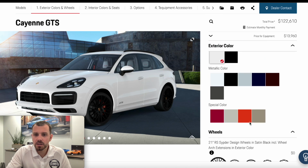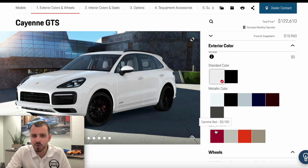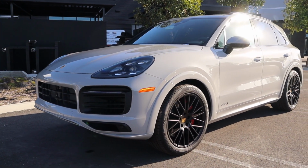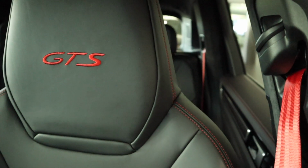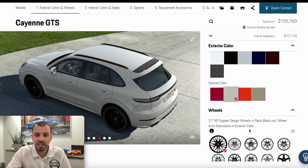I'm going to zip back up here to the color. I do like a lot of these colors, but I like an aggressive look on my Cayenne GTS. Might break the bank just a little bit here, but I think I'm going to go with chalk. Yeah, that looks good. It looks great with the brakes here on the exterior in red and the red GTS interior package. I think it looks phenomenal. Just looks like a beast. So that is how I would spec my Cayenne GTS.